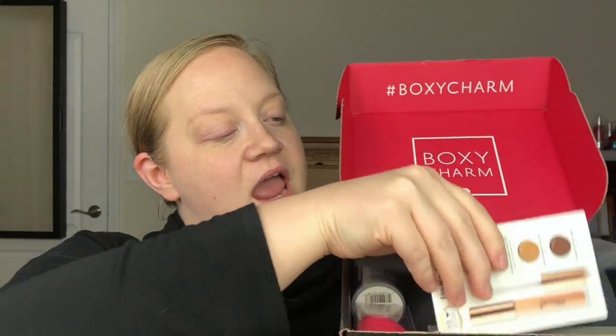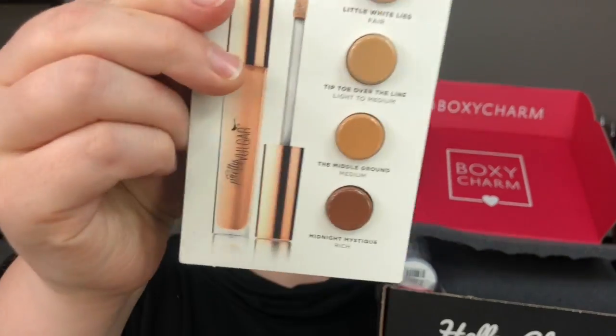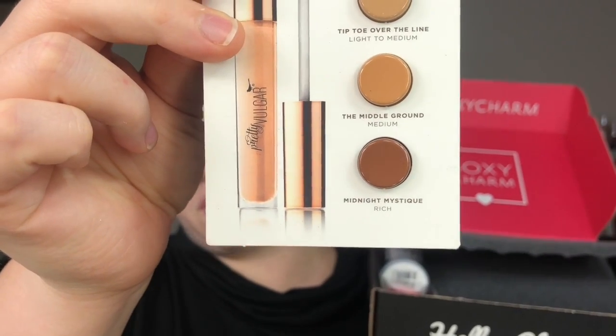So every BoxyCharm comes with a theme. This month's theme is Stellar, and on the inside of the card it lists all the products that I'm going to be receiving in my box as well as their retail prices. And first off, I see some concealer samples from a brand called Pretty Vulgar, which I have actually heard about, but only for highlighters and powders. I'm excited for this. So BoxyCharm has decided to work on foundation and concealers and trying to get the best match. So I will try this out during our try-on portion of the video.